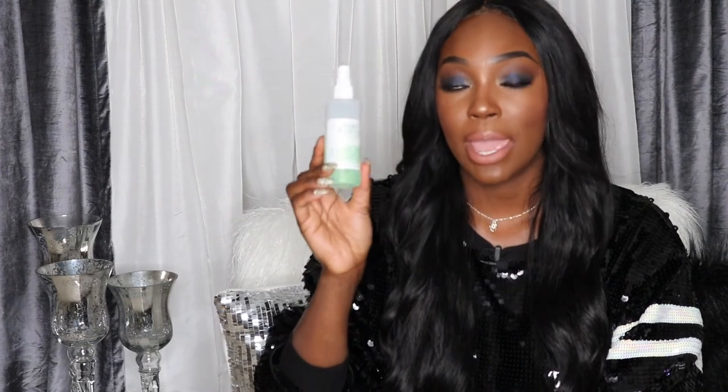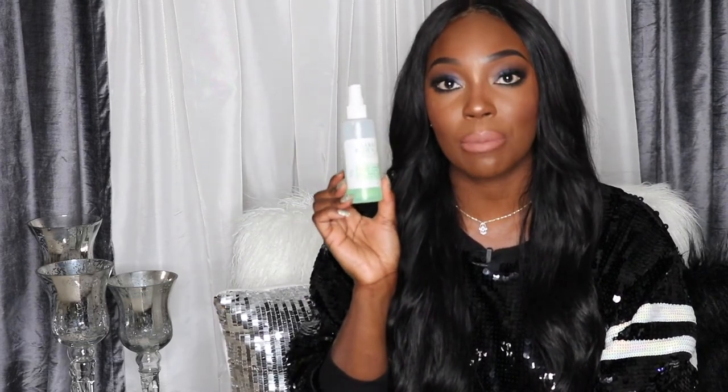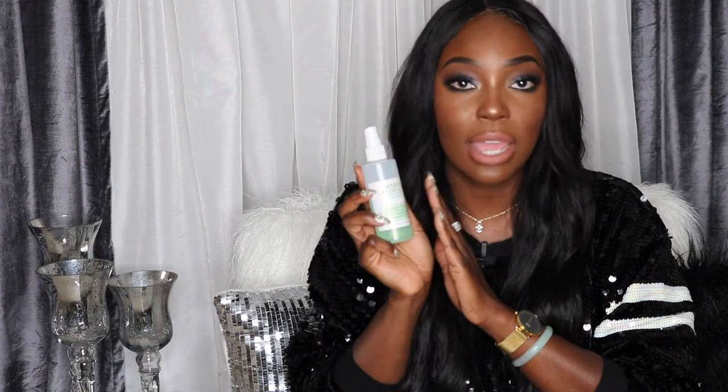First of all, it is not a traditional makeup setting spray. It's actually a facial mist. So this is a hydrating facial spray. And it happens that when you spray this onto your makeup after you've finished all of your makeup, it just melts everything in and locks it into place. This is not intended to make your makeup last longer. That's not what it's for.